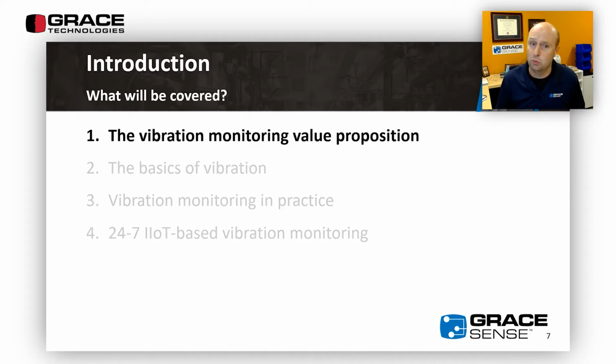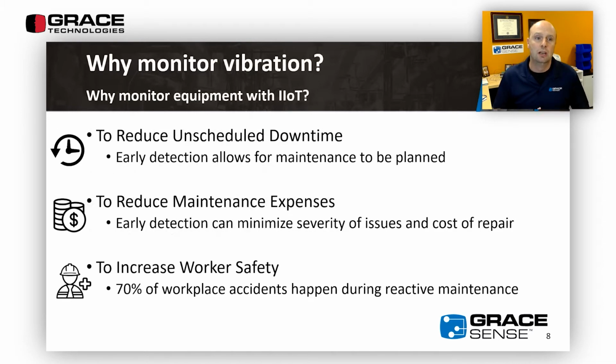So we'll start just with the overarching vibration monitoring value proposition. So really there's three main reasons, in my view, of why you'd want to monitor equipment using industrial Internet of Things technologies.